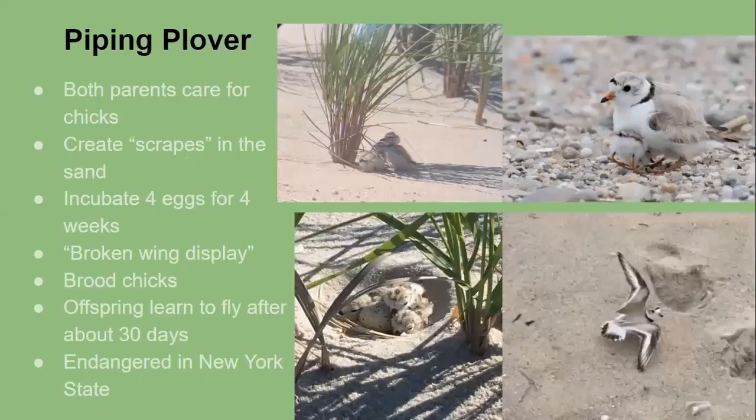So the piping plover, you may have heard of the piping plover before, is one of our shorebird species that we see out here in the spring and summer, just like the American oyster catcher. And they are the reasons for all the fencing that we see out here to protect them and their nests. So they will arrive in late March and April, and that's when they start claiming territory, performing courtship displays, and that's when males and females will also start to pair up.